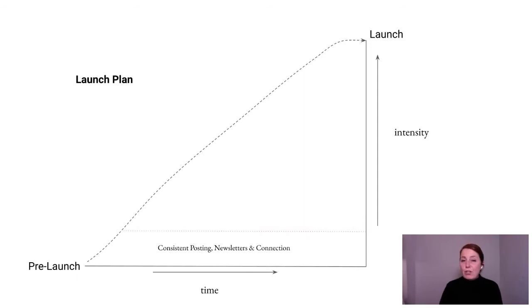And you'll find as you develop, go in your runway. The runway is the lead time. So if you look at the graph, you have your time and you have your intensity. That's on the vertical axis of this graph. Horizontal is your time, vertical is your intensity.